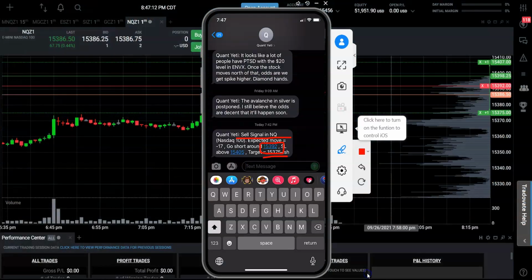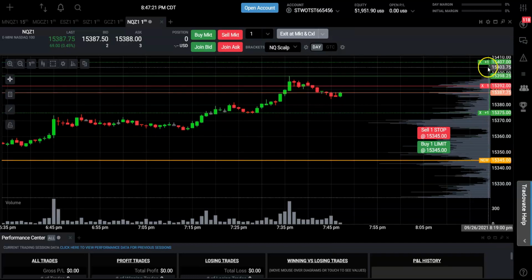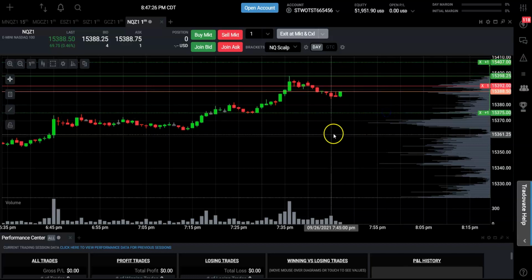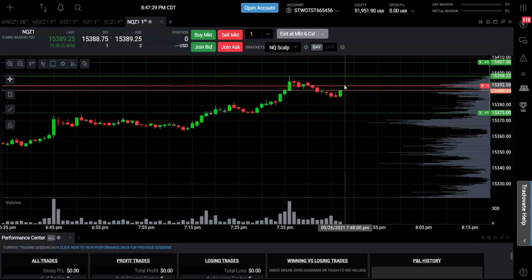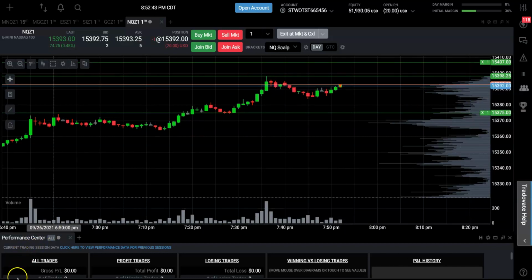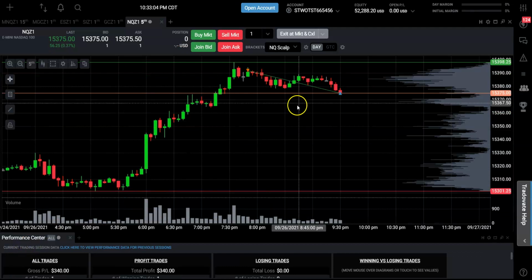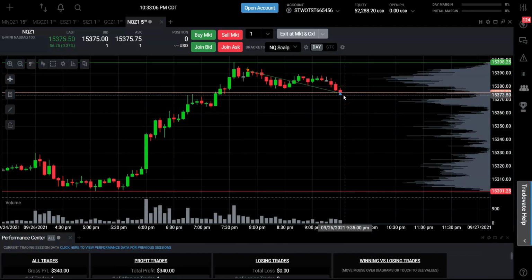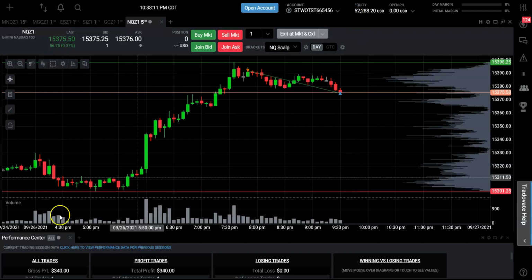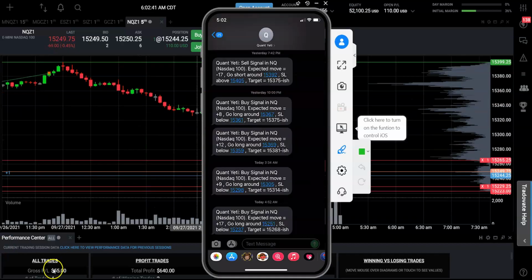Let's check the text message. And here it is saying we need to have a stop above 15,405, which 15,407 is above that, so I can leave it as is, and hopefully we will get filled to go short the Nasdaq. The order just got filled. I'm short at 15,392. The Nasdaq just hit the target, so I'm back in cash. Account value sits at 52,288. We had multiple signals during the overnight session.